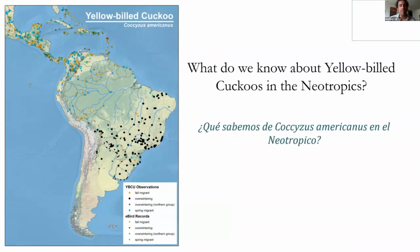So with that brief introduction to what I'll mostly be talking about, which is going to be migration and stopover sites, I just want to give a very brief overview of what we think we know about yellow-billed cuckoos in the near-tropical region. There are some talks coming later today with some fantastic tracking results that will fill in some of the blanks on this map. But I just wanted to use this by way of an introduction. This map was put together by Ken Rosenberg using a whole bunch of records that he found in different databases.